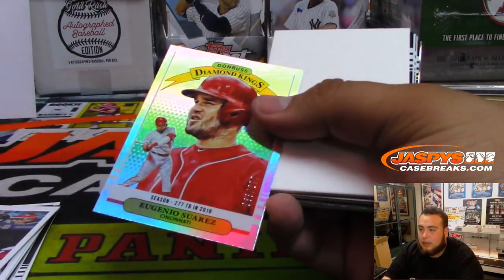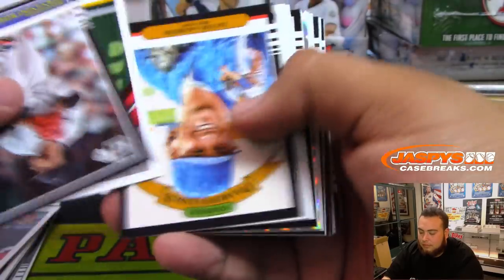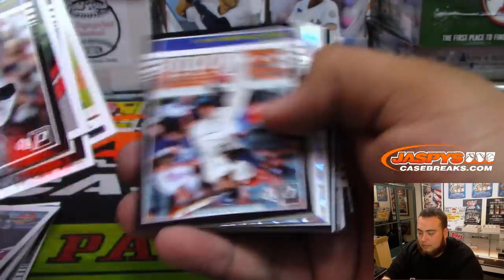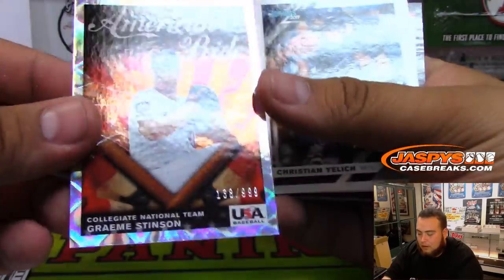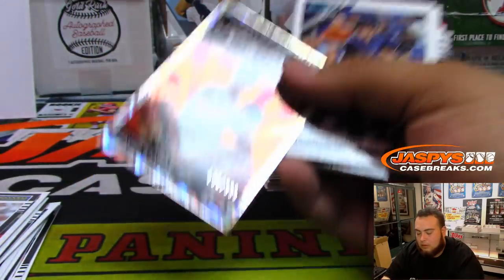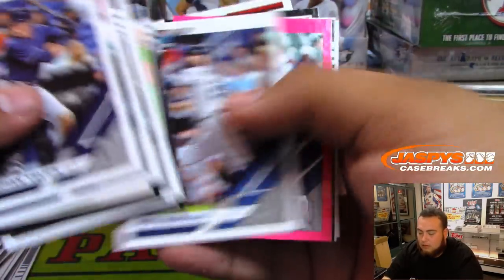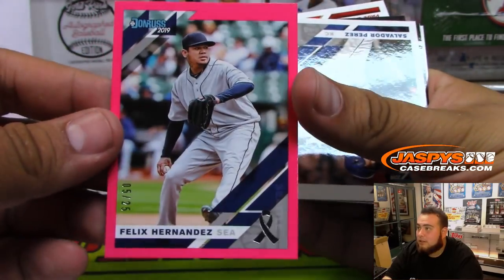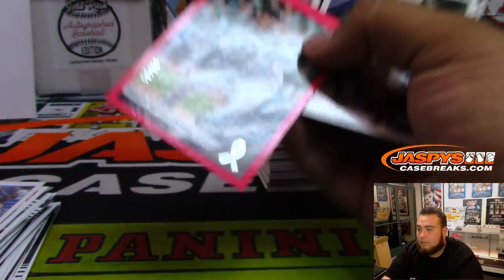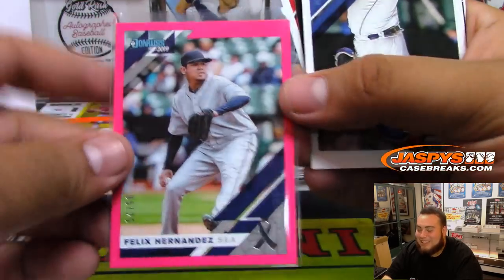Suarez for Cincinnati. Stinton to $9.99, American Pride. We'll look that up to see who he's a part of or affiliated with. Got a pink Felix Hernandez at $25. Ooh, Happy Gilmore. I guess that's considered a sport movie.